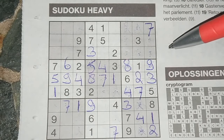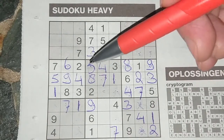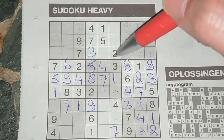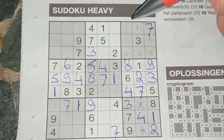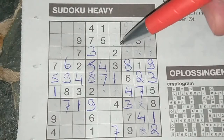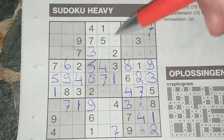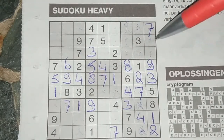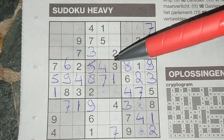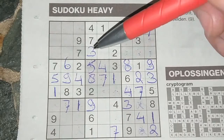Then yes. Three missing numbers of this big square for the numbers 9, 8, and 6. No, I cannot fill this yet. Need to wait. Well.